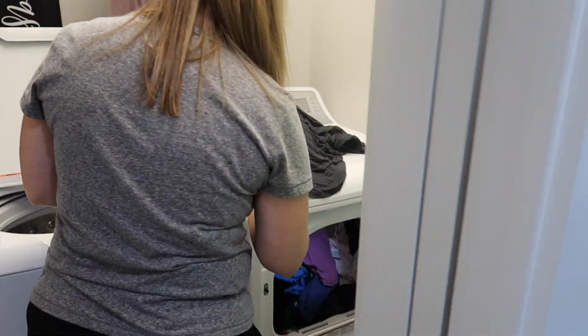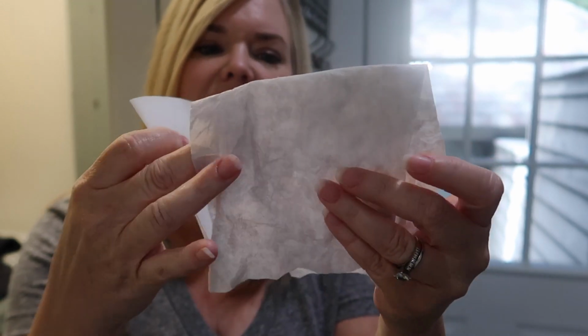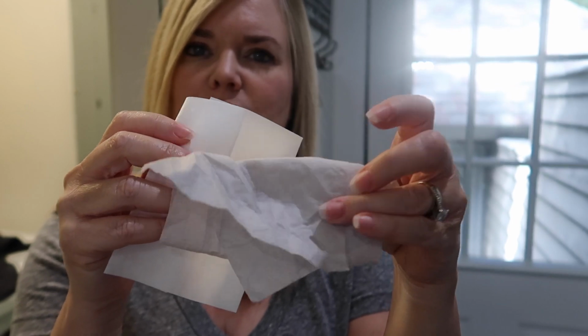So here's the color catcher. It comes out kind of a dark gray. This is the color it came in, so you can see the difference. And this is mostly just a little bit of red on it, and there's also, you can tell, some denim, so it definitely does catch that extra dye.